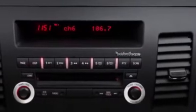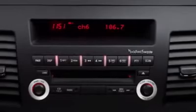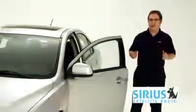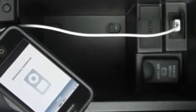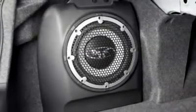With 710 watts, it is the most powerful factory-installed audio system in this segment. It features a built-in Sirius satellite radio with 6 months of prepaid service, an auxiliary input jack for digital audio players like iPods, and 9 speakers, including a massive 10-inch subwoofer for unbelievable sound.